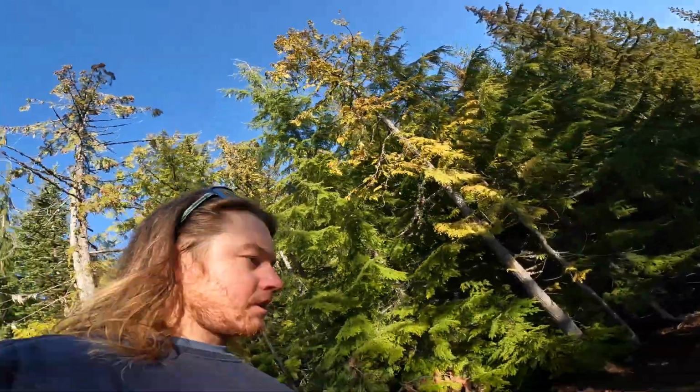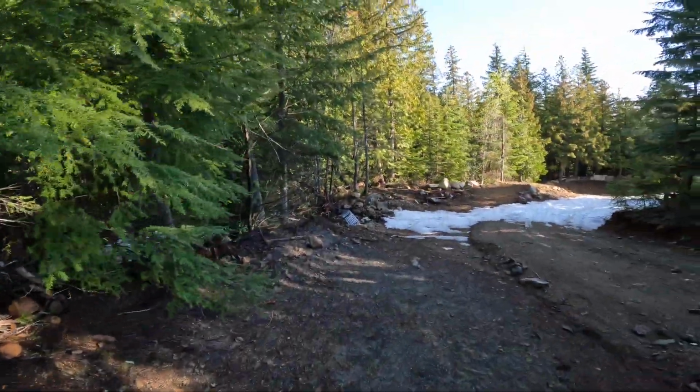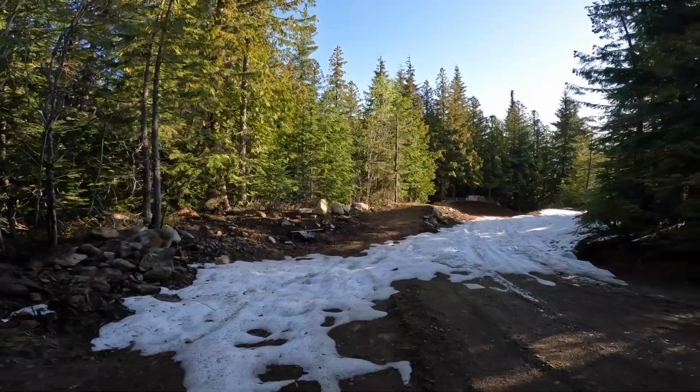I can't find Mowgli, but I'll keep going. He'll come up, he always does. So yeah, I land this thing super fast into this jump. This is all just like pretty downhill.